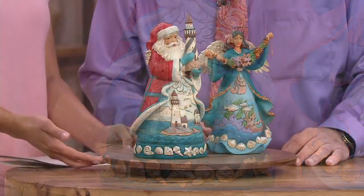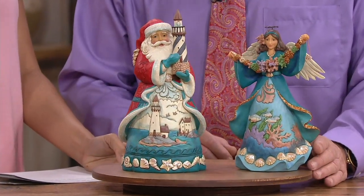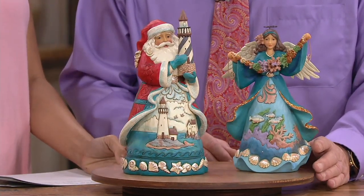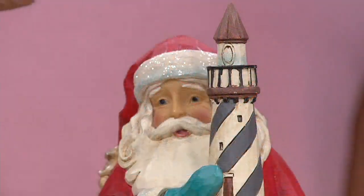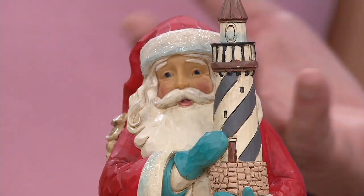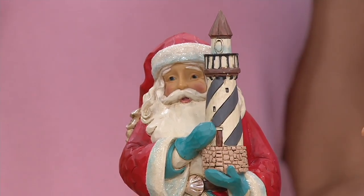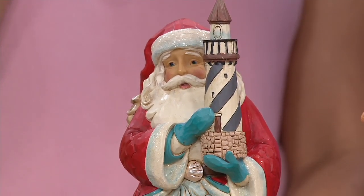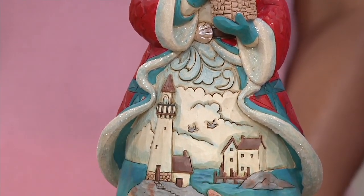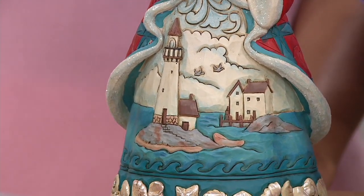Well, let's go through each one. So we're looking at the Santa. You have a lighthouse in Santa's arms, and for many people, that lighthouse is a beacon to always find your way home. My father-in-law was a pastor, and the lighthouse was a symbol of the light upon our path. I always think of that when I include a lighthouse, because that is one of the meanings for any of us who are believers, the spiritual side of things, and I like that.